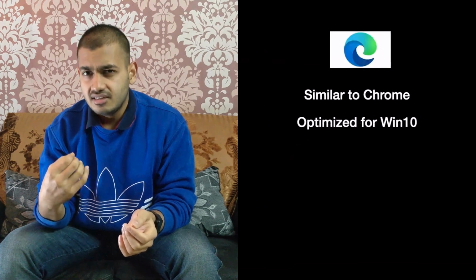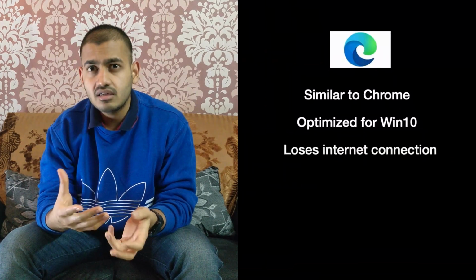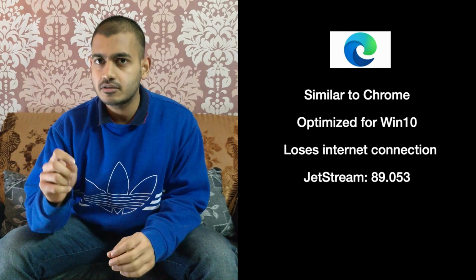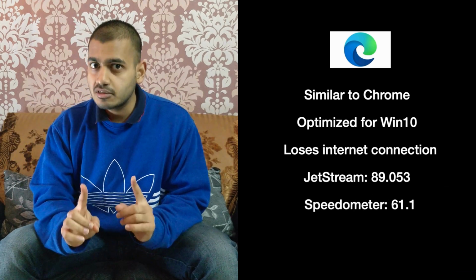The only thing that disappoints me about this browser, and this may be a single person experience, but I think sometimes this browser forgets that it's connected to the internet and the tabs forget to load. Or if I try to open a new tab, either YouTube or Google or something, it just wouldn't. With the Jetstream score of 89.05 and speedometer score of 61.1, I think this browser has the potential to do much better.